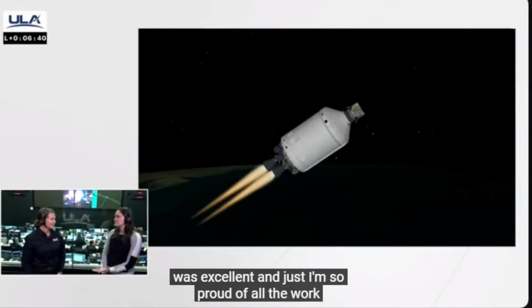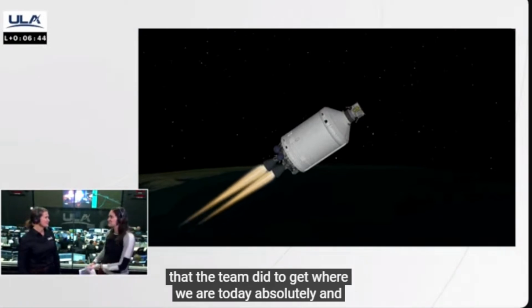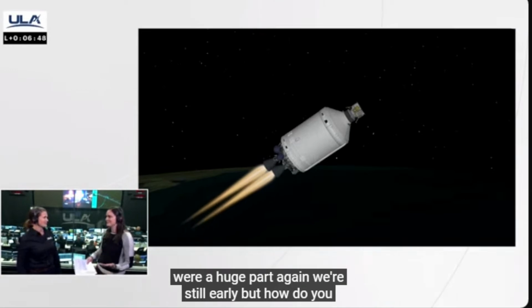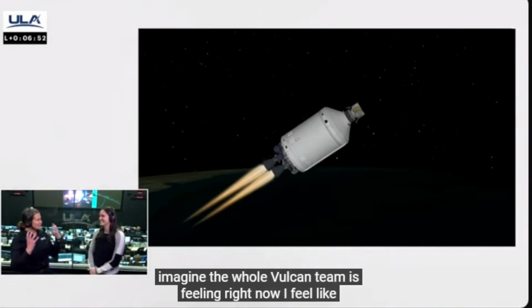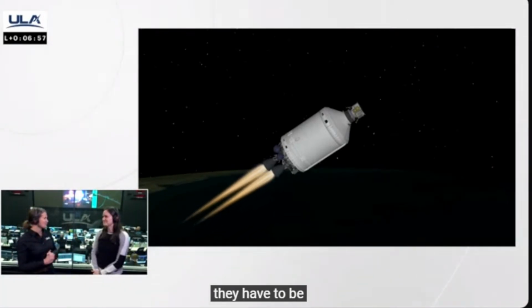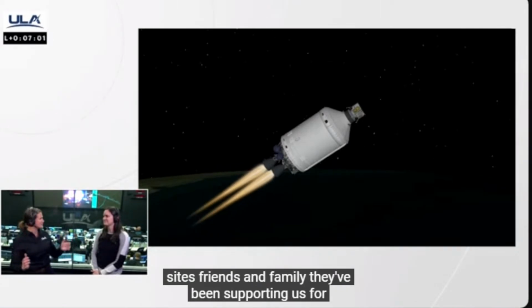It was excellent, and I'm so proud of all the work that the team did to get where we are today. Absolutely, and developing a new rocket is an enormous endeavor of which you were a huge part. Again, we're still early, but how do you imagine the whole Vulcan team is feeling right now? I feel like they have to be the same way, smile ear to ear. I know the team is at all our sites, friends and family. They've been supporting us for many years to get to where we are, so I'm sure they are jumping up and down just like me.